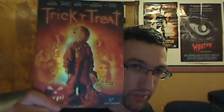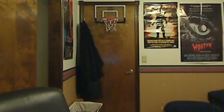It looks kind of corny to me, anyway. So this looks cooler. This is Trick or Treat. For some reason, it wasn't released in theaters, even though it was slated to be. Got this for $2. I still have not checked this out.